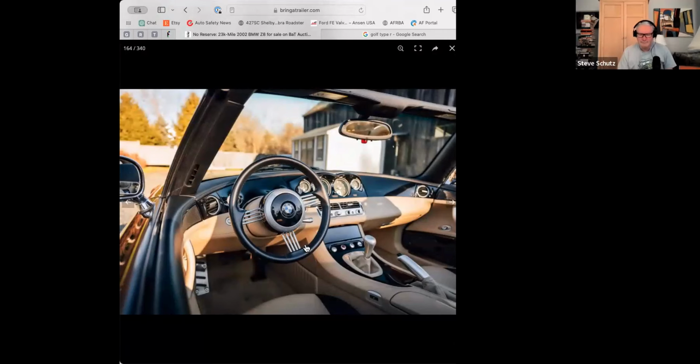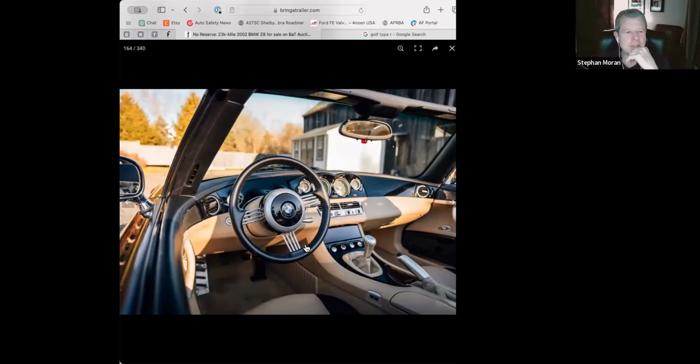Very cool. I still stick with my Shelby, though. These are two fantastic choices. I don't know if I could drive a Ferrari. I think I could drive a GT. I like the GTs a lot more than the mid-engine. I'm just not a big mid-engine car guy. I like a big bonnet out front with a honker motor. I don't want it behind me. I want to see it in front of me.